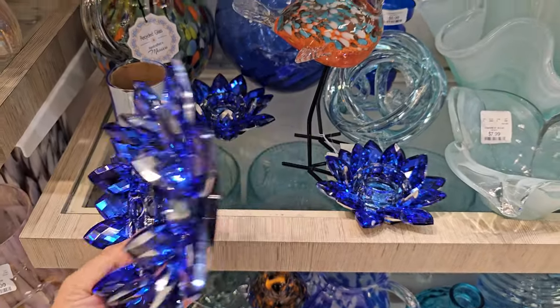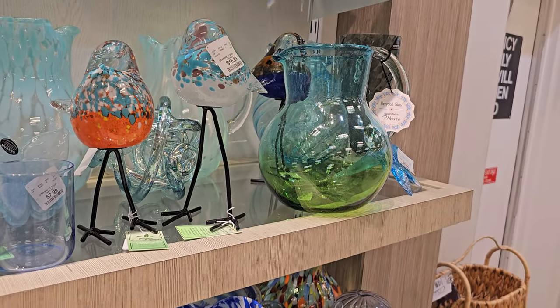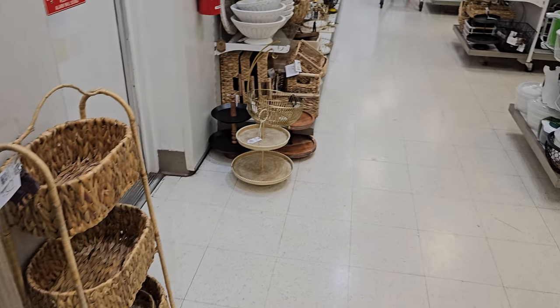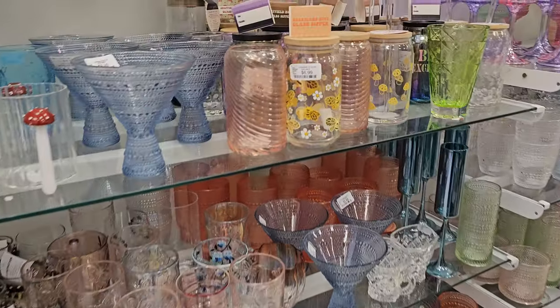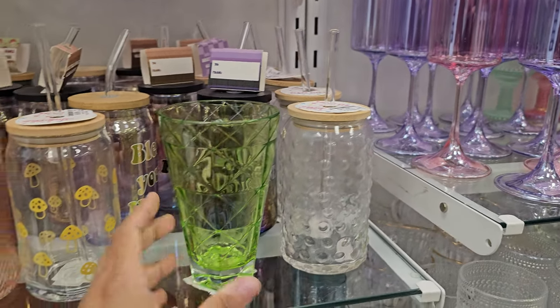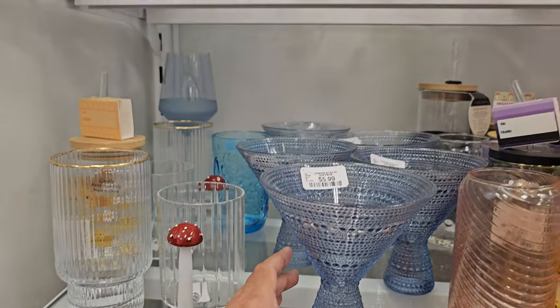Look at this blue. I'm not sure. That's a pretty blue. $17. There's that one. And more blues. $59.99. And over here, we have more glassware. We have the bees. Look at this one, $3.50. We've seen plenty of these before. And the handle, that's $5.99, the handle on there.